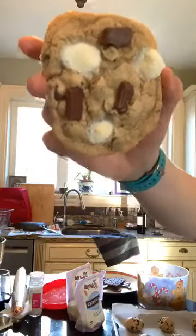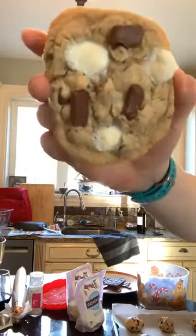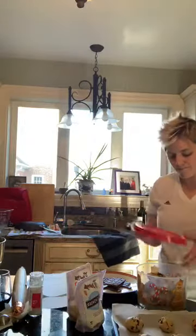But do you see? This is more of a melted consistency. See how that does that at the end? You get crunchy edges, but a soft inside. These are awesome. These are kind of like what I'm known for. So I made these yesterday and they were a good batch.